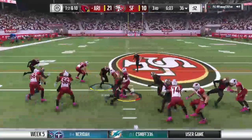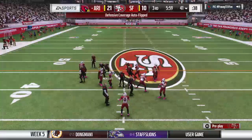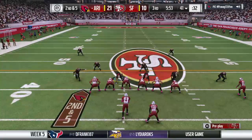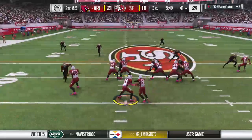They'll run it now out of the gun. And he's got it up over the 40 to the 41. 5 yards on the carry. Good pickup on first down. They're going to hurry back to the line now. And that's exactly what you want on a first down run. Pick up 5 yards, bring up 2nd and 5.